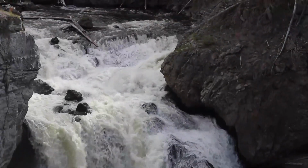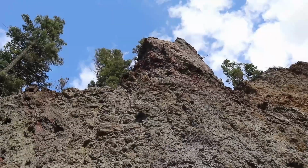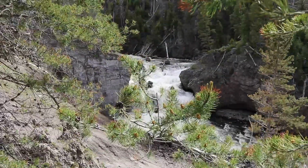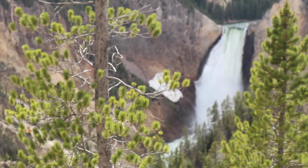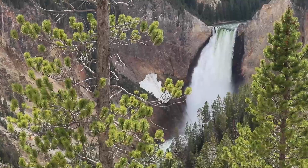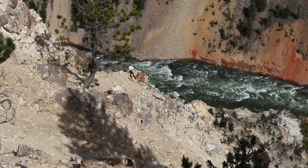I think it's fascinating about the canyon walls and how they were formed from lava. Yeah, lava flow 400 feet tall, right? Yeah, from like 800,000 years ago or something like that. The waterfall at Yellowstone Grand Canyon is just pure power of water rushing. It's as magnificent as Niagara Falls, in my opinion.